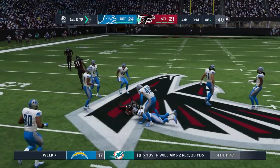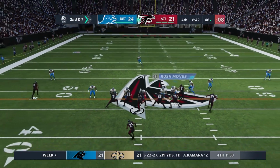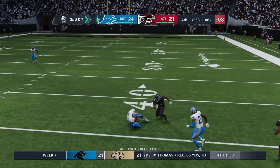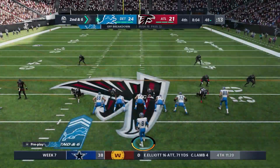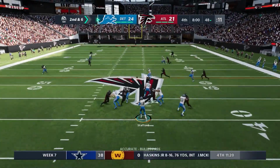Here is Ito Smith out of the backfield. He picks up about 9 on the swing concept or the angle route. So now 2nd and 1, short yard situation. They're actually going to pass it to the right side, and he's picked off again. Tracy Walker takes this one away from Calvin Ridley, and that is another interception by Matt Ryan, his 5th of the day.